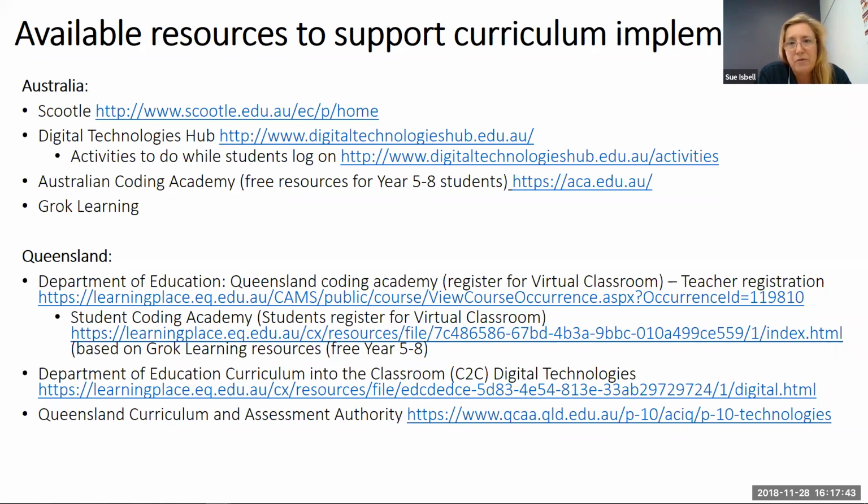That tends to be for myself and my digital technologies teachers, apart from the Queensland curriculum into the classroom, which we adapt or adopt as needed. I do find the Digital Technologies Hub is really the go-to place. They have all types of different activities.